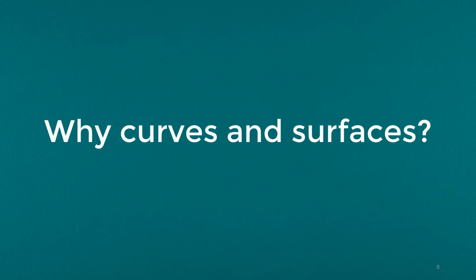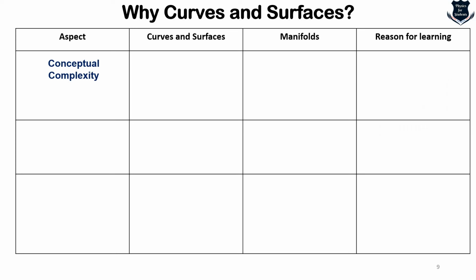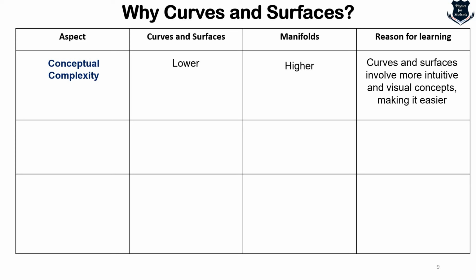You can select any book in differential geometry. The first few chapters are either starting with manifolds or curves and surfaces. However, I am going to suggest you start with curves and surfaces, and these are the reasons. If I talk of the conceptual complexity, curves and surfaces have much lower complexity and manifolds are higher. The reason for learning is that curves and surfaces involve more intuitive and visual concepts, which makes the complexity lesser.